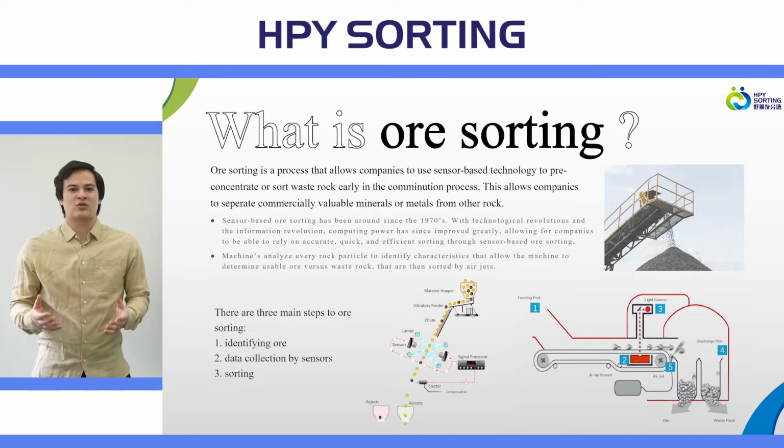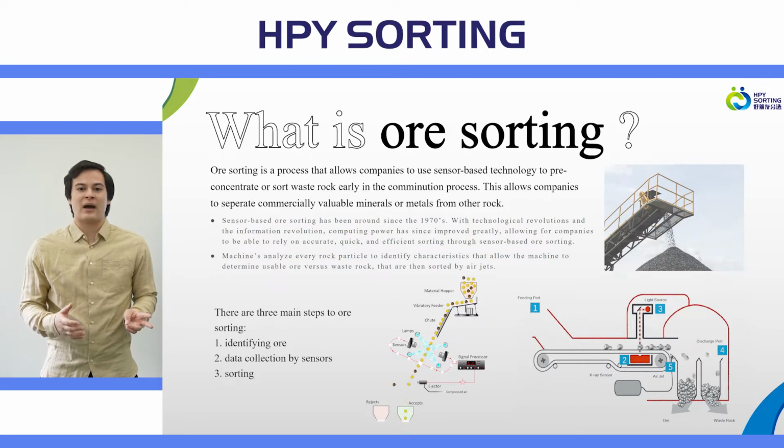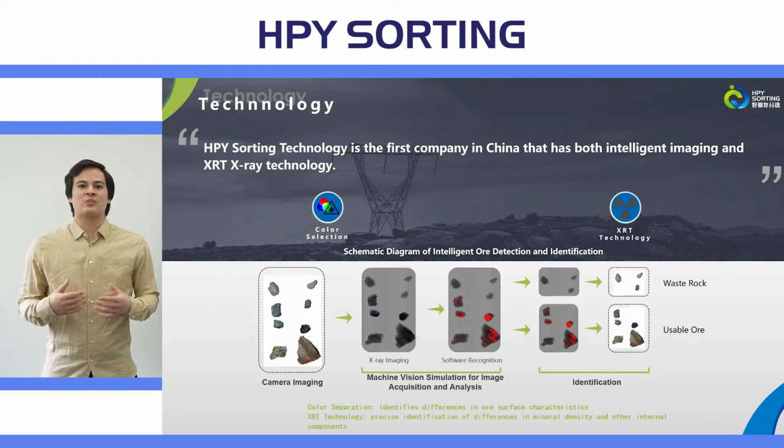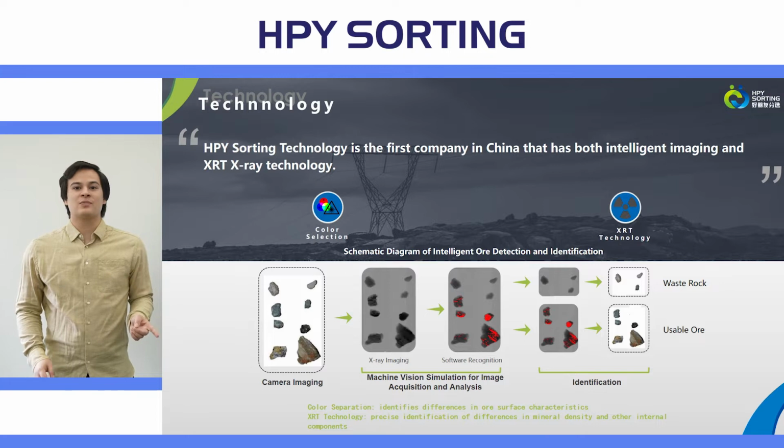Ore sorting has three basic steps. The first is to identify the ore. Second, the data is collected by the sensors and sent to the machine so that it can sort the ores between usable ore and waste rock. Our company focuses primarily on two types of sorting technologies. The first being intelligent imaging. The second is XRT X-ray technology.